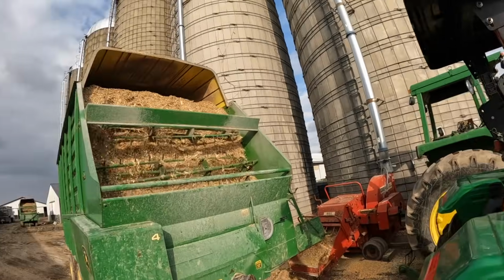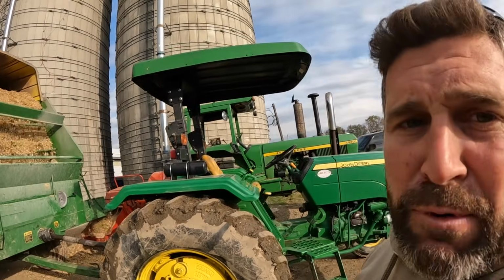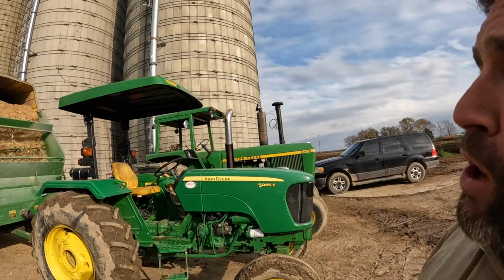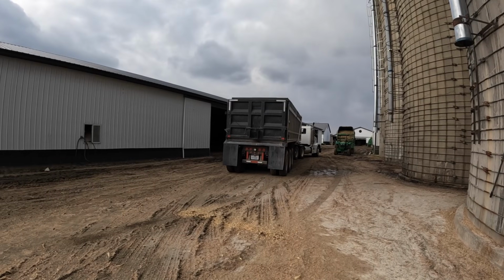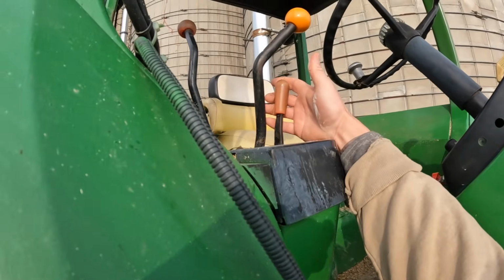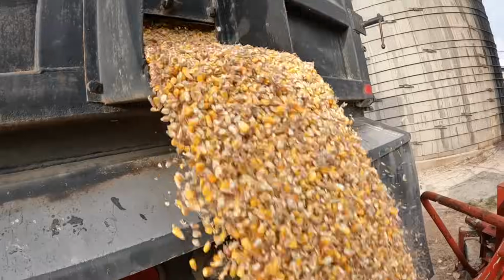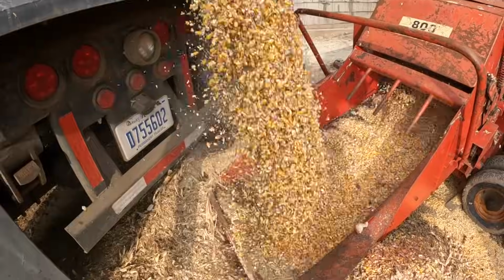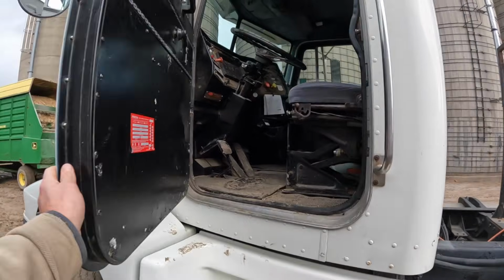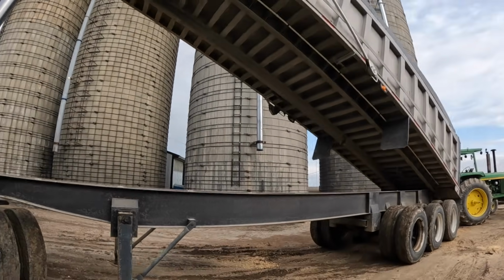As high as the head will go while we're waiting for the grain cart. Anyway, it's going to be a good mixture. We're putting it right on top, and we'll grab another one of them big corn loads. Just raised her up. These trucks unload fast.